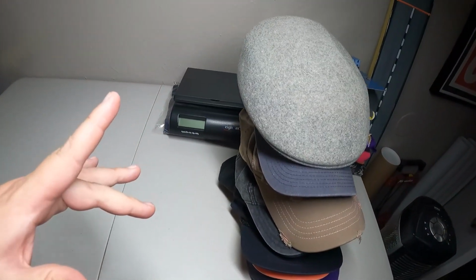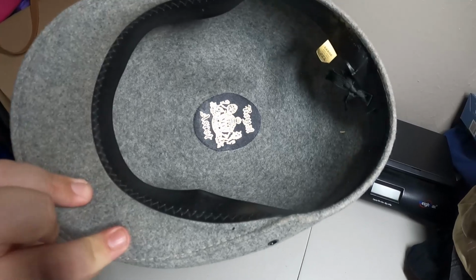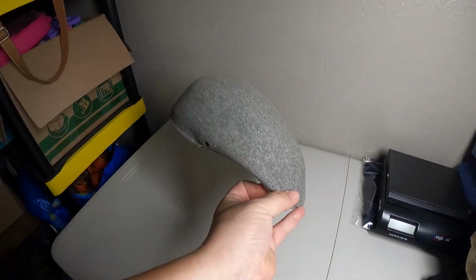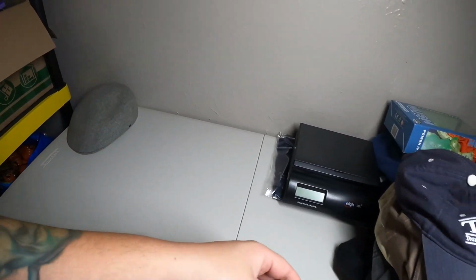All right, and then something I did today, I started picking up some hats. So let's check out some of the hats I've got. I got this one right here. It is Royal Ascot, large, 100% wool, made in USA. It's pretty nice. So we got that. I don't know the name of this type of hat. Let me know in the comments.